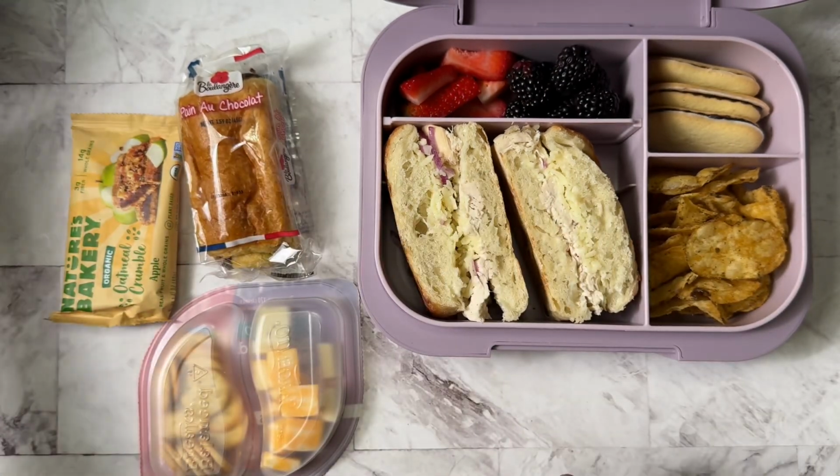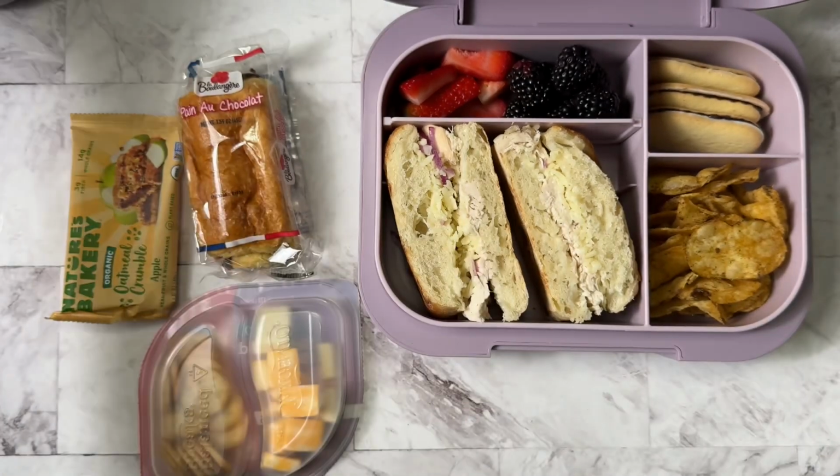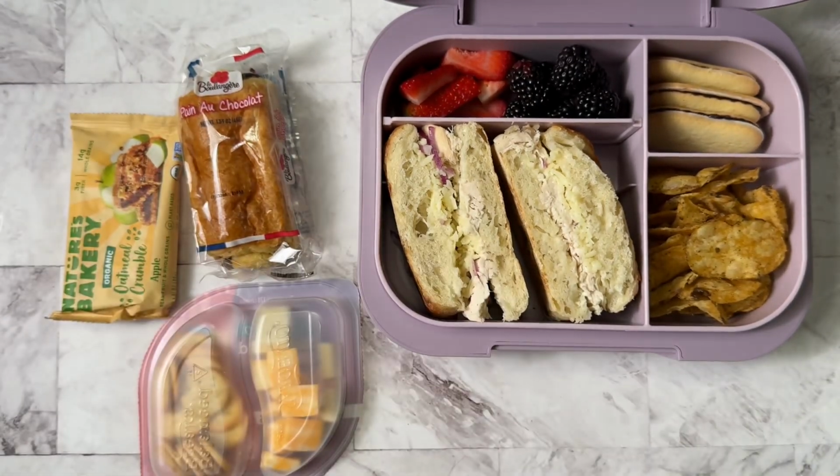So that's what I'm bringing to work along with my thermos. I have an orange slice in there just for some extra flavoring. And then I have my larger one that I'll refill up throughout the day.